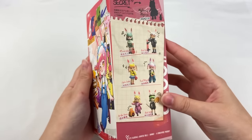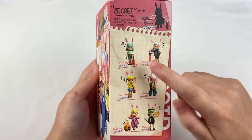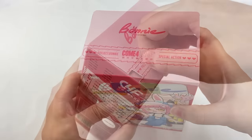Let's open up this Bonnie blind box next. So we don't have the artist, the street photographer, or the secret yet.